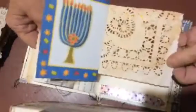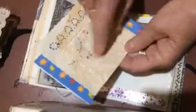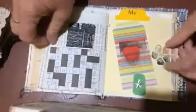Here I've made a pocket, and this paper was in the pack as well, very bright and colourful, but I've actually stitched the coffee dyed paper napkin. I coffee dyed and stitched it onto there as well, so you could journal on it. And some more. Here's that tape that I was talking about earlier. A bit of paper here with a dog, me being a dog lover.